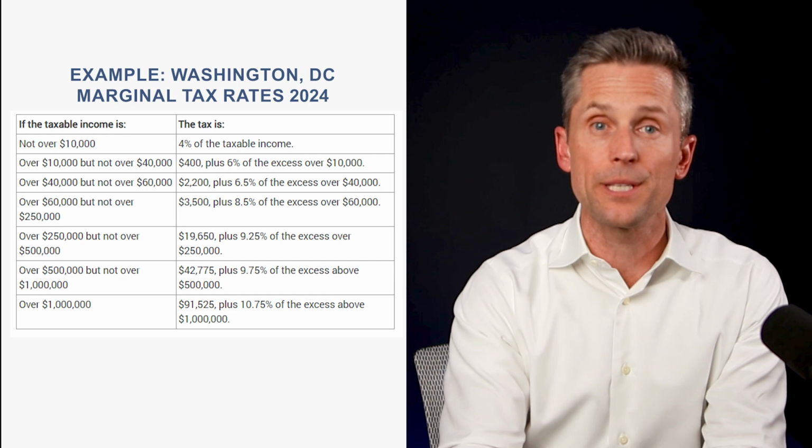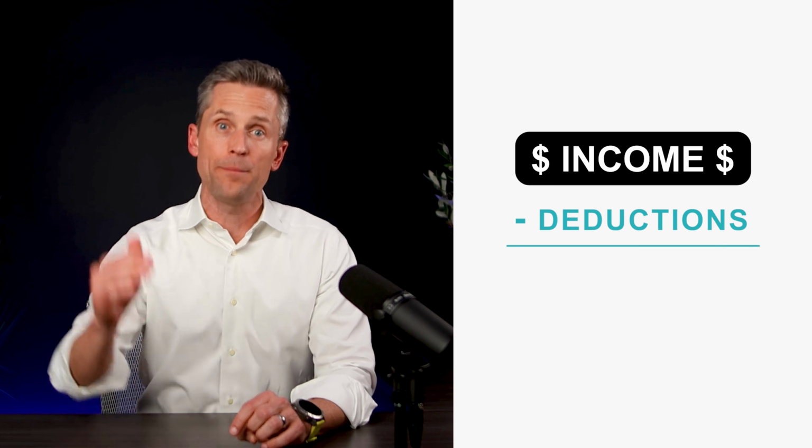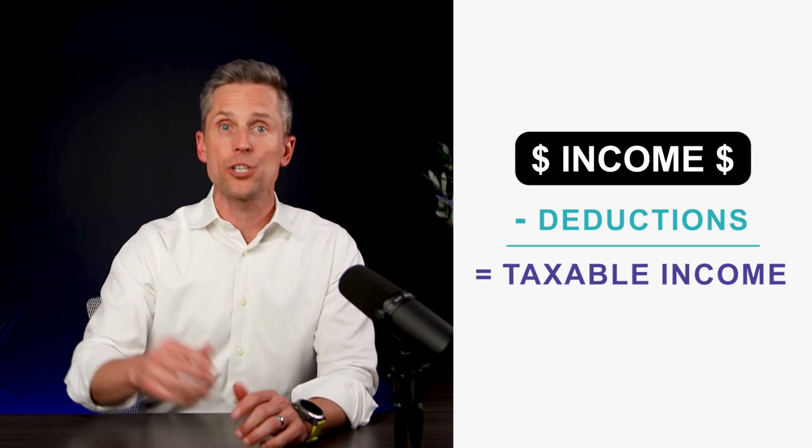We also have state income tax, which obviously is going to change from state to state. Some states have a flat tax rate where everyone pays the same, others a marginal system similar to the federal taxes, and believe it or not, some states don't charge income tax at all. And now the fun part, and that is tax deductions. A tax deduction is an amount that you subtract from your income to reduce your top tier marginal tax rate.